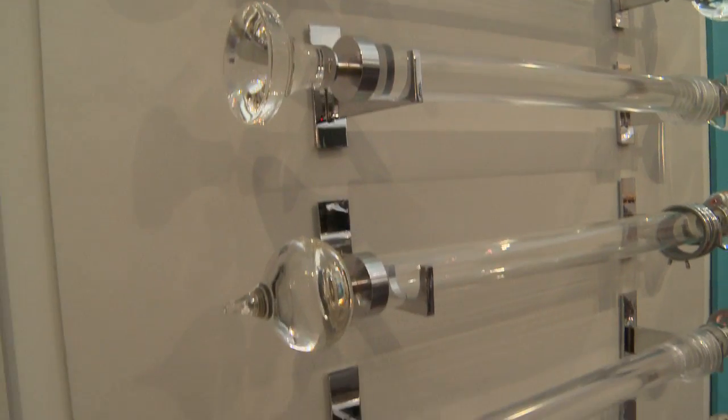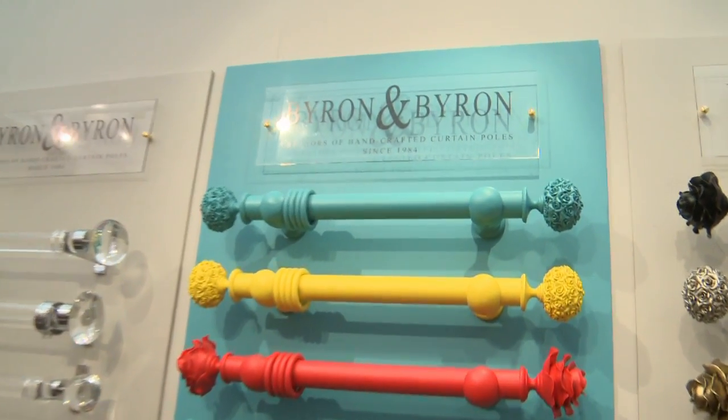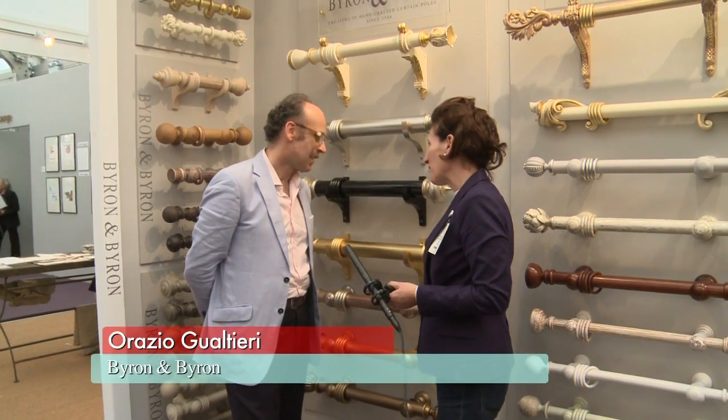Just look at the exciting possibilities available for hanging curtains and drapes, including a brand new take on poles using Perspex. Well, Oscar, hi. Tell us a bit about Byron and Byron.